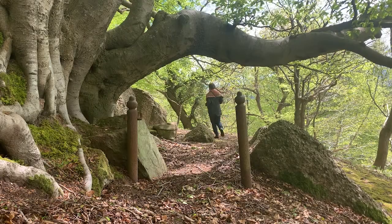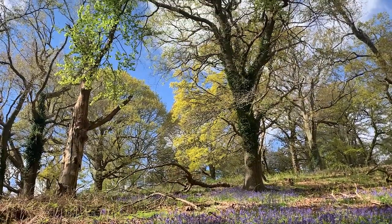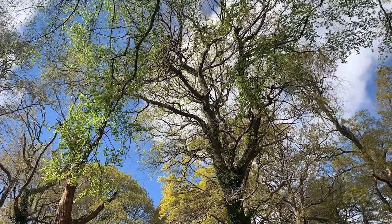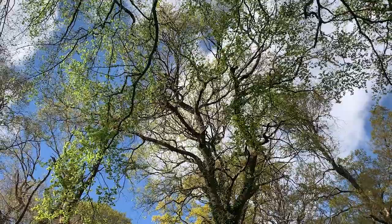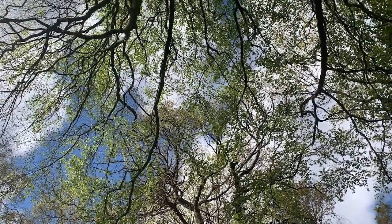But in the meantime, I'd like to show you some of those places that I like to visit in nature, where I go to be nurtured and connect. I love it when the leaves are only just coming out and you can still see beyond them.